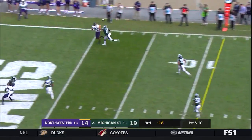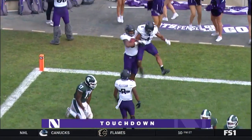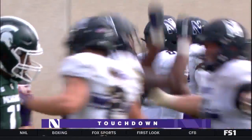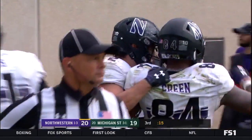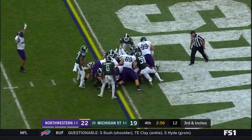Looping it towards the corner. It's touchdown. It's Green. Northwestern reclaims the lead. Wow. Tariq Thompson, Sam Backer over there, has got beat on coverage. Thorson on his own. He got it. He's in there.